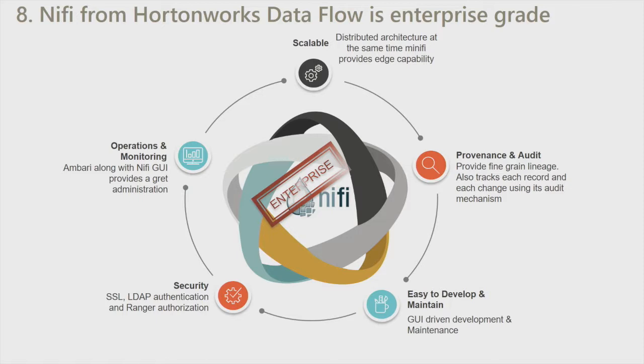Security: it has LDAP integration, it has SSL, so no issues around that. Operations and monitoring: it is Ambari integrated, so you can see all the stats over there, as well as do configurations from there. So that's the reason I put a stamp of enterprise grade, and it's very critical if you're putting something which is going to be critical for your applications, right?